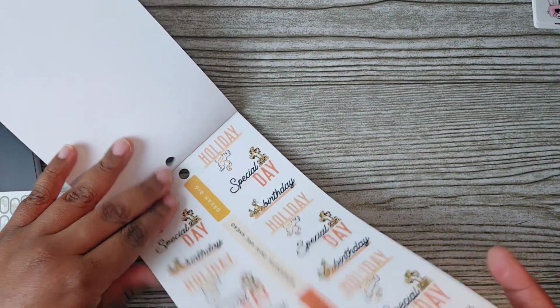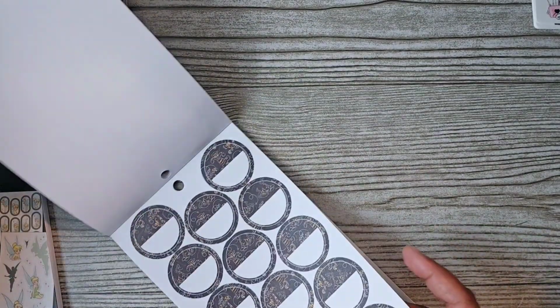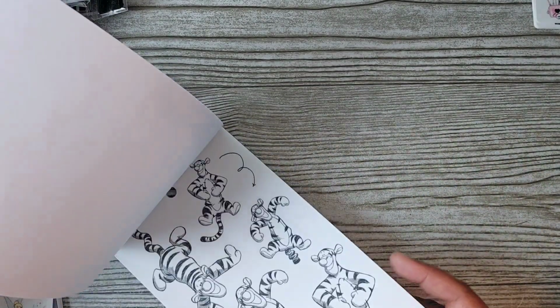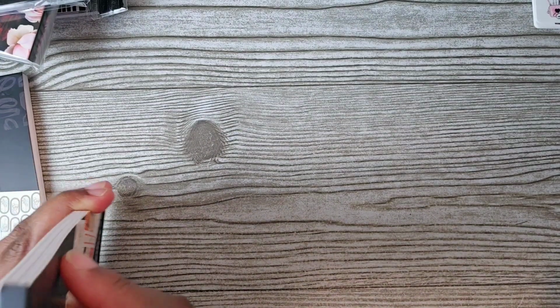So cute. I love the color scheme in this too. The color scheme is absolutely gorgeous, and I'm gonna be using this. So this is the Tigger Wonderful Things Tigger sticker book.